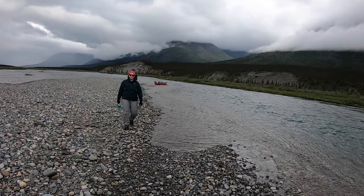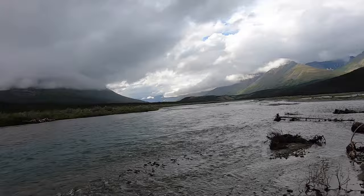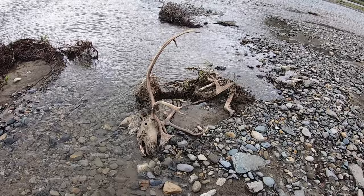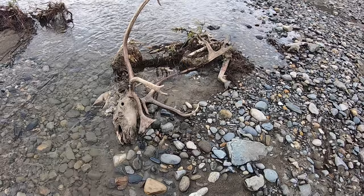Yeah. Stopped on this wide braided area, and Hillary spotted this poor fella. Make it, yeah, make it. It's actually crossing. I don't know what happened. Yeah, it's a caribou.